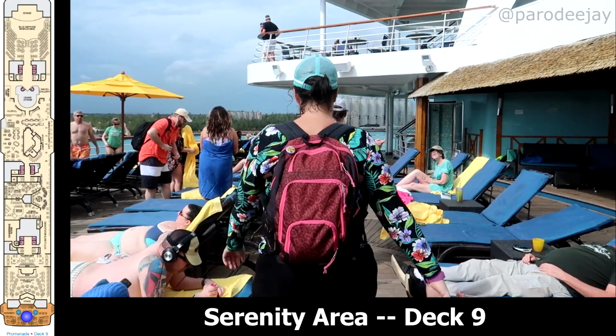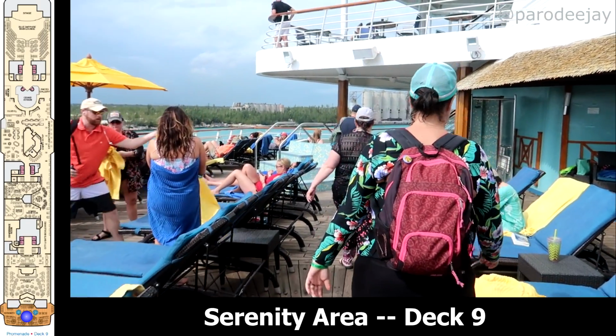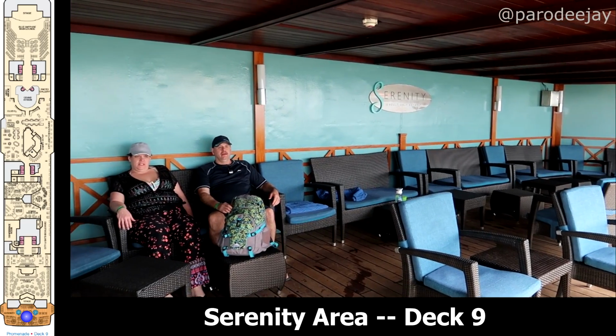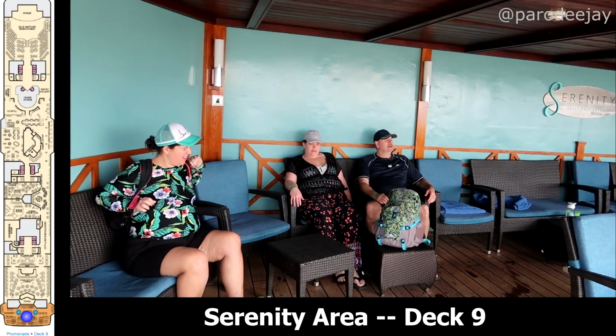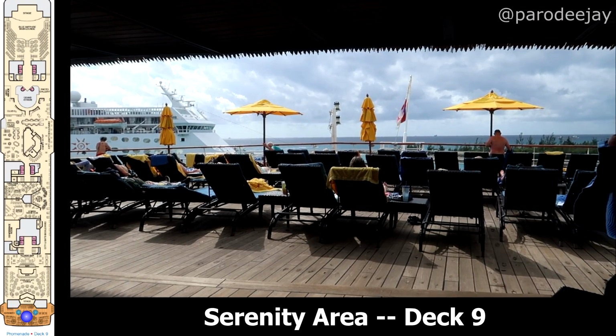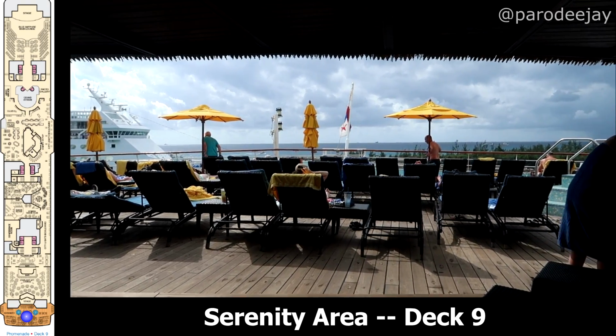Moving outside now, at the very back of Deck 9, we have the Serenity area. Not super huge, but they have a nice little shady area here you can post up and get out of the sun. Or they have the sunny area out there where you can post up and turn red. It's up to you. Super cozy.